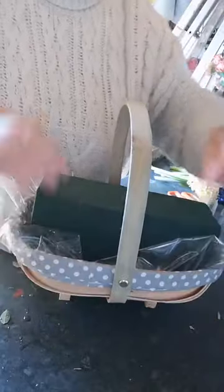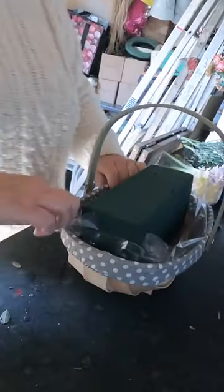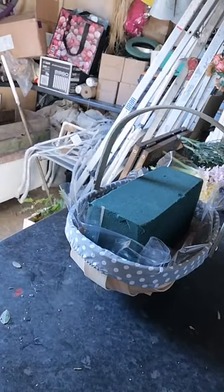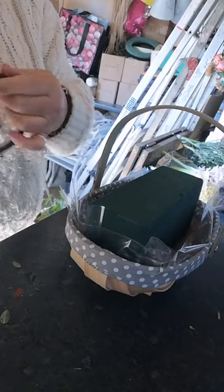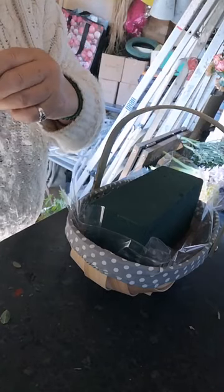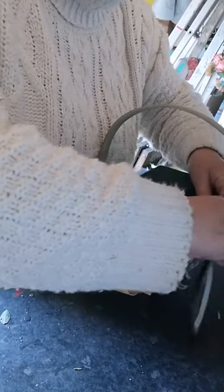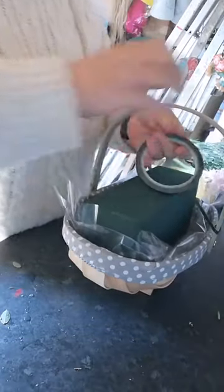So the first thing we do, I'm just going to tilt this so you can see what I'm doing better. So this is a basket, and I've lined it with cellophane, and I've got a block of oasis. So just pick the nicer side of the basket first, and then we're just going to tape that in, just so that it doesn't fall out. If I can find the end of the tape, which I can't. There it is. So we just secure that to one side. Bring it across. It's just to anchor in the oasis, really.